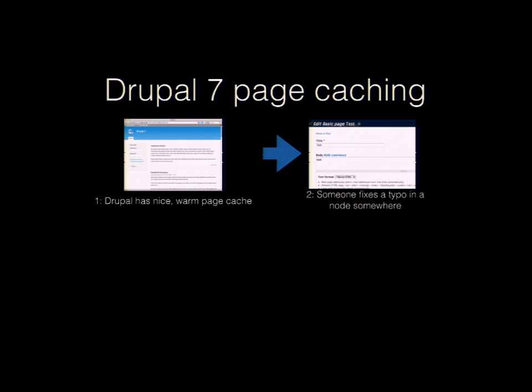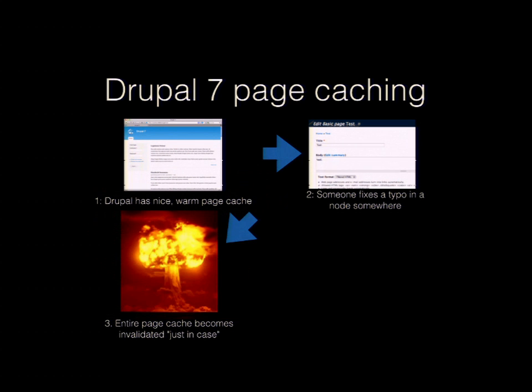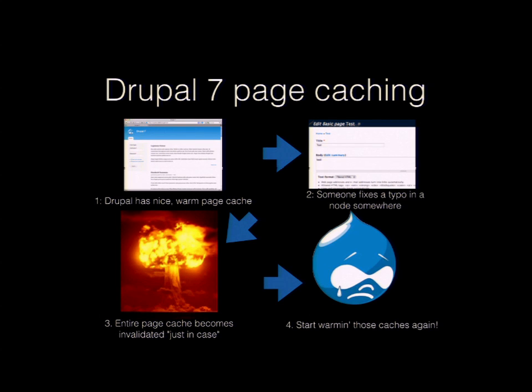Then somebody fixes a typo in a node somewhere, right? And then Drupal says, oh, somebody changed something in a node somewhere. Let me nuke the entire page cache because something somewhere changed. And then you get to start warming the caches all over again, right? And so that's really bad. Some people work around this in a variety of ways, like instead of using Drupal's default page cache, they use a null page cache and they put Akamai in front of it or whatever. But the default is not very smart.